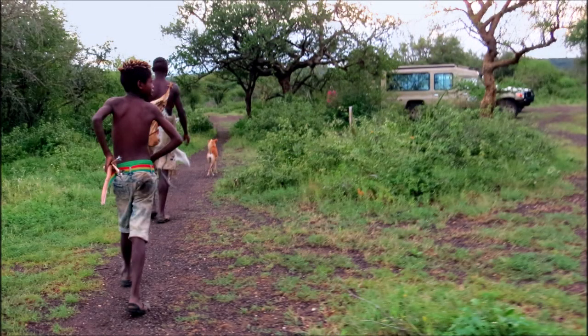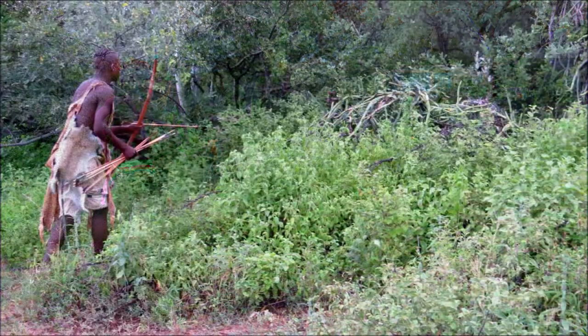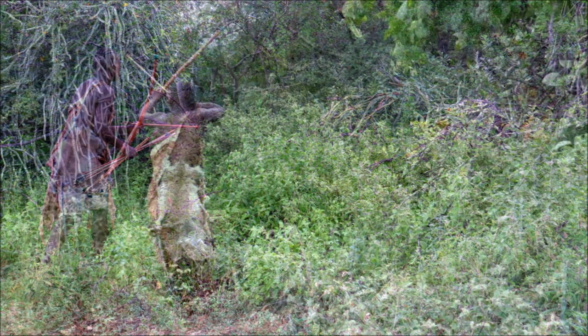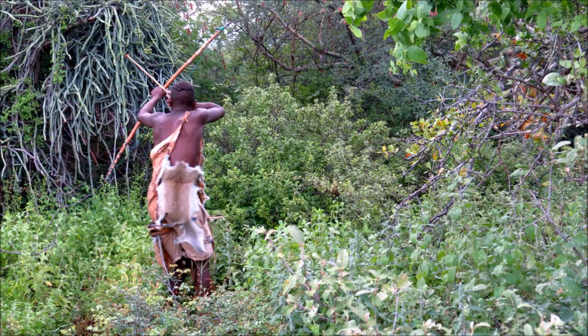Now the hunt begins. We traveled down over a dry ravine into the bushes, and the boys showed us how they run through the bushes and call to each other, spy their target, and shoot.